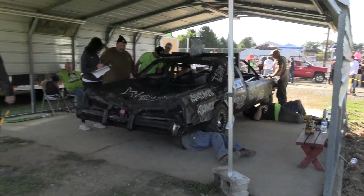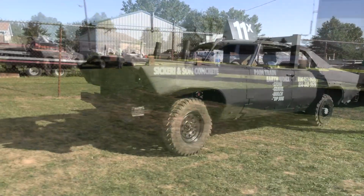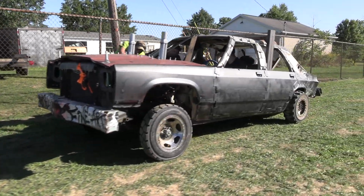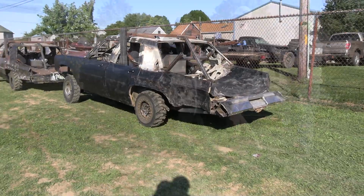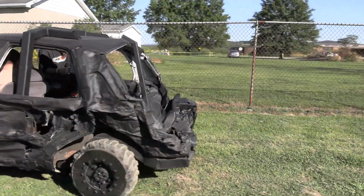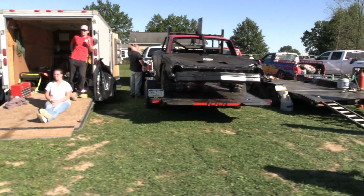All right, so now we're over in the inspection line. We're going to catch some of these guys as they're getting up into inspection. At this point, everybody should have already gone through or at least be in line. So these guys are still waiting to get their chance through or they're getting re-teched. All right, so now at this point we've seen all the cars that were in the lineup already, so now we're just going to start wandering through the pits, see what we can see. We got a series of cars, some that have been through tech, some that have not.